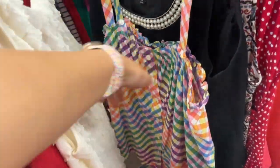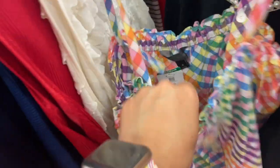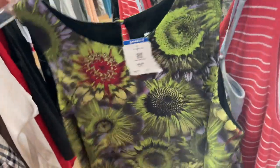But tons of Y2K pieces here at this store, and I just had a great time looking through and seeing. And if you are a 2000s kid, then you will know what I'm talking about.